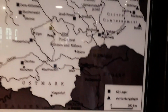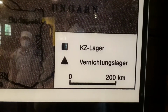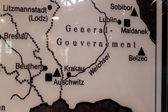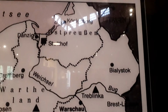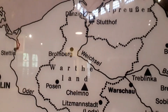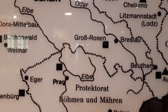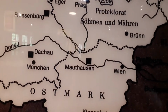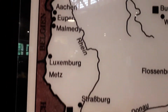And here you can see the concentration camps and the extermination camps. And you can see all the names. That's all the camps where the dead were taken.